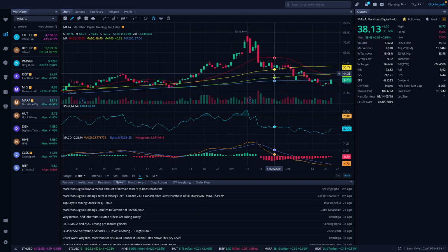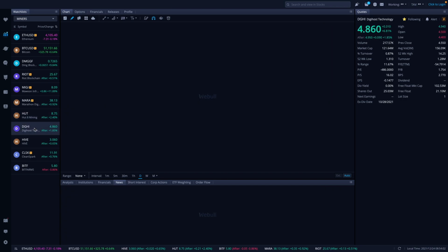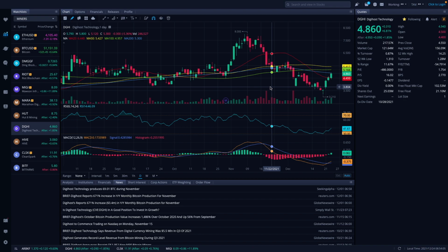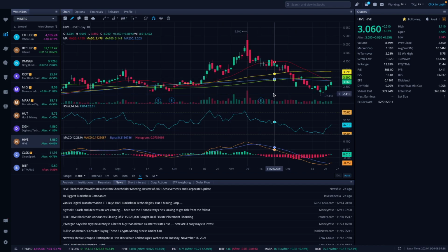Mara was up huge because of the news that they are increasing their miners to, we'll talk about it, 23 point some exahash. They were up 11.72% to 38.13. And then we have Hut 8. Hut 8 has had a couple of days here, looks like 4 days of gains, which is good. They were up 7.49% to 875. DigiHost was up as well to 486. They were up 6.81%, and they've had 4 days of gains. So basically, this whole week has been green for them, which is good to see. Also, they went above the 20-day moving average, which is good. Hive was up as well, 7.37%.